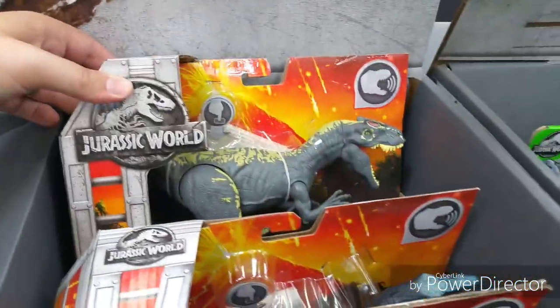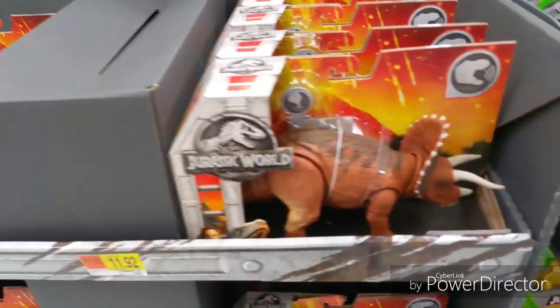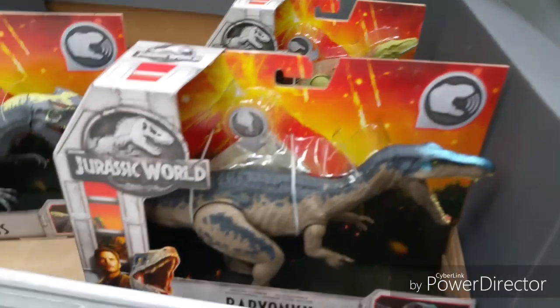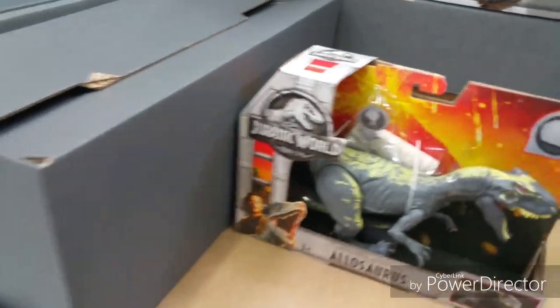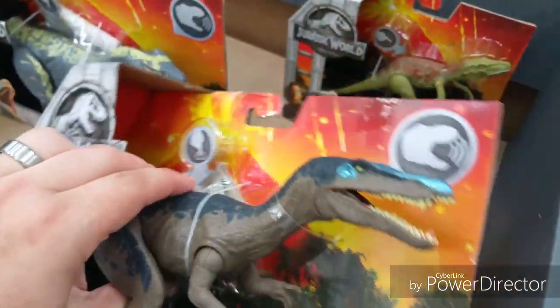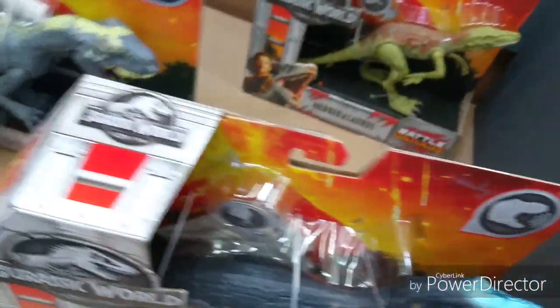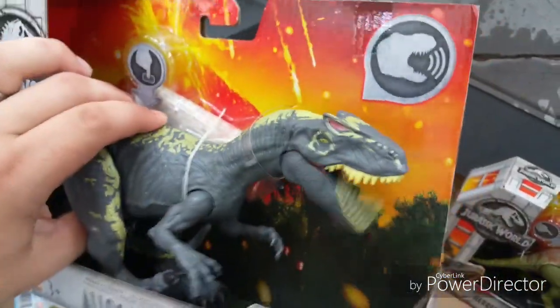Oh my gosh. We do have the same assortment. We got the Allosaurus, the Baryonyx, Metriacanthosaurus, and the Triceratops. I wonder if they got the, don't see Wave 2 out yet. And that's supposed to have the Ceratosaurus, Ankylosaurus, and Pteranodon. Man, it's hard to tell all these figures apart. I really want the Baryonyx figure after I saw it in the movie. Then again, Allosaurus really pleased me. I want to play with this Allosaurus toy out of the box.